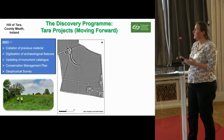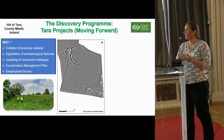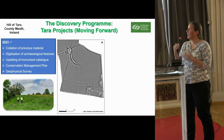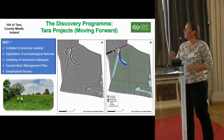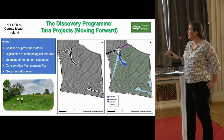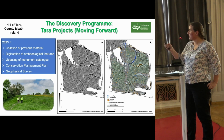So part of our current project is to collate all of those different data sets. So we've the aerial data sets, the photogrammetry, the LiDAR, the earlier aerial photography, and then we have all of the geophysics that have been done, and trying to pull all of them together, overlay them, and then work towards recording each of the features. So for example, I'm recording it data set by data set. So we've the LiDAR data set. You can see recording the main features here. Doing the same with the geophysical survey, recording all of the different features.